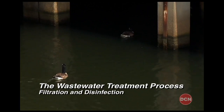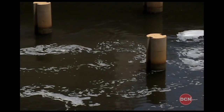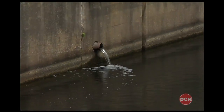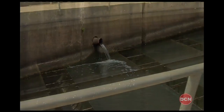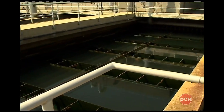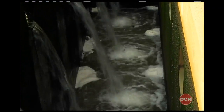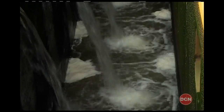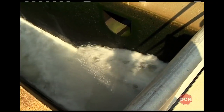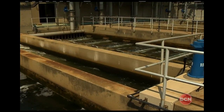Filtration and disinfection. Filtration process polishes the water even more to meet some tough regulatory requirements. Multimedia filters remove very fine particles of organic and inorganic solids. The sand and anthracite filters have 2 working layers to trap and attract solid particles. At this point, the wastewater appears virtually clear to the human eye, but some small particles remain suspended in the water.